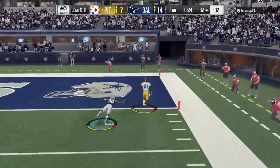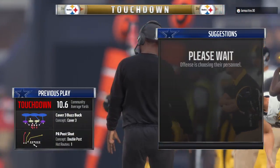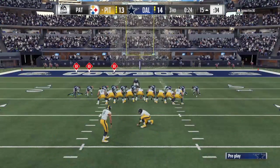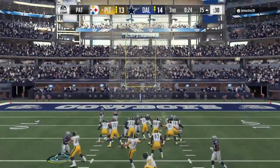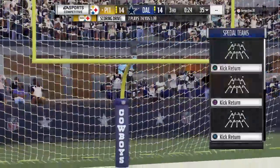It's almost like the deep... And he's going to take it in for a Steeler touchdown. Antonio Brown, 32 yards. And the Steelers are an extra point away from tying this thing up. And we've got a good one brewing. We're all knotted up at 14.